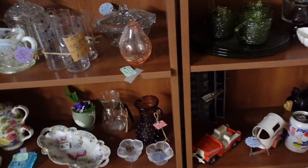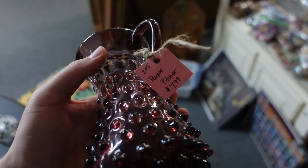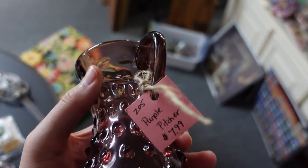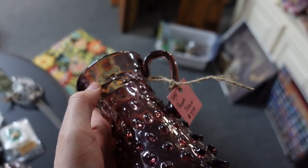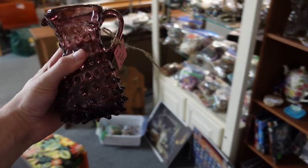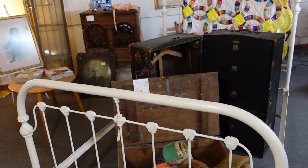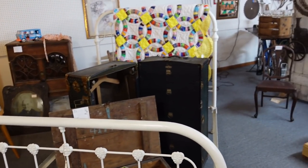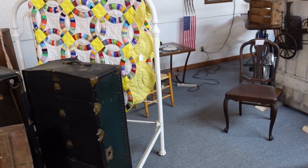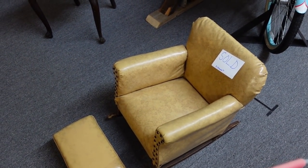Oh, this is nice. Purple pitcher for $8. Look at the hobnail. It's all blown. You're a blown glass baby. I like it because of its purple color. That's a nice bed. The problem with old beds, they're usually full size, and that's just not what people use these days. People like queen size and king size. Oh, it's sold. It's a little rocking chair.